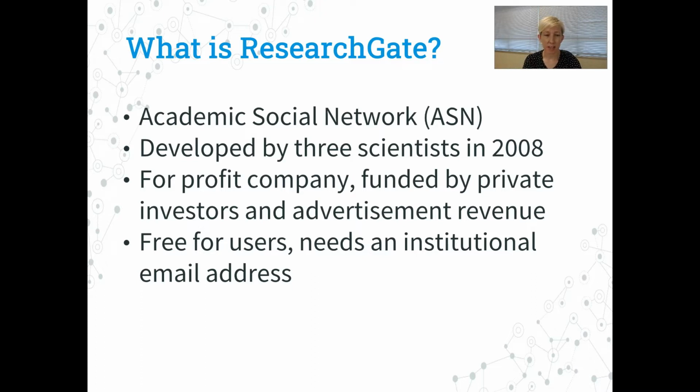Having said that, it is a for-profit company. It's funded by private investors and by advertisement revenue. It is free for users, but users do require an institutional email address. So that's a .edu, or in Japan, an .ac.jp account.